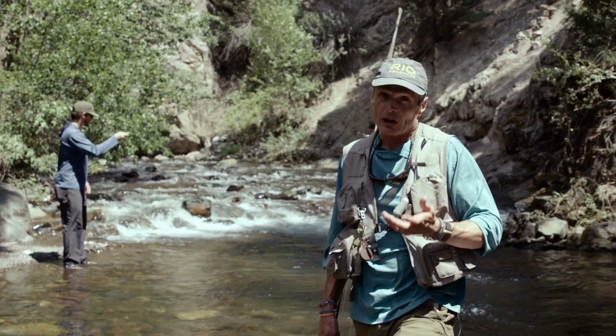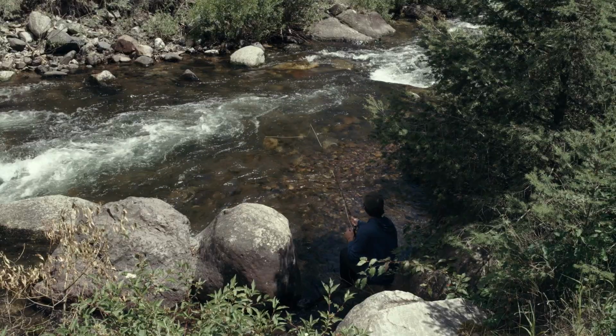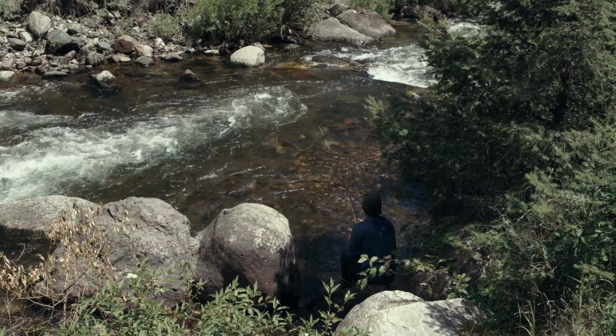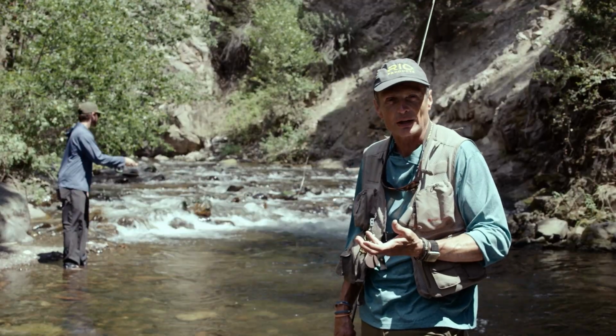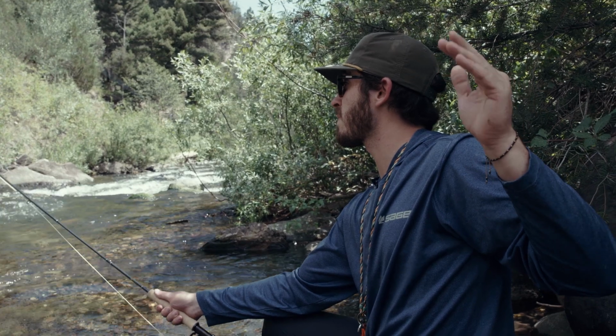Now, there are times when you can't really make any kind of cast. Check this spot out where Nick is now. He's completely surrounded by trees above him and all around him and behind him, and there's no way he can make a fly cast in this situation. Right now, in a place like this, he's doing what's called the bow and arrow cast.